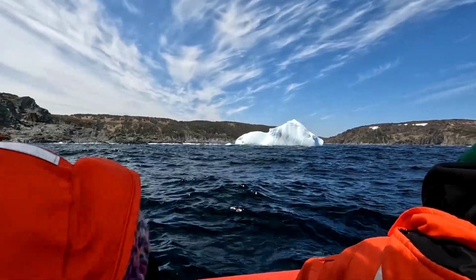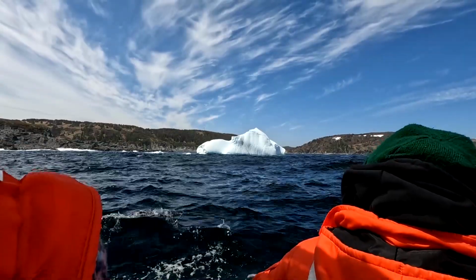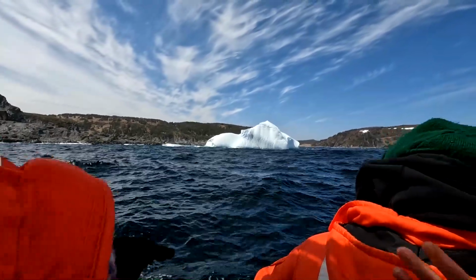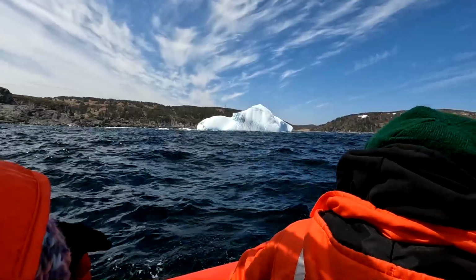In 2011, we had a glacier that was 9 miles wide. It was so big that it had its own microclimate. It had waterfalls and seals on it.